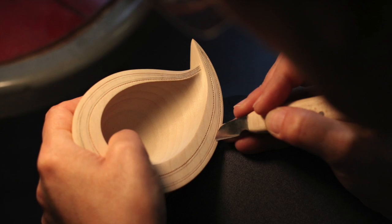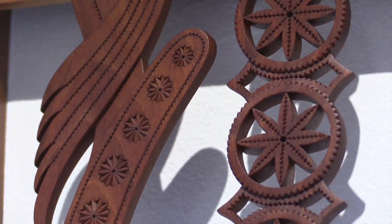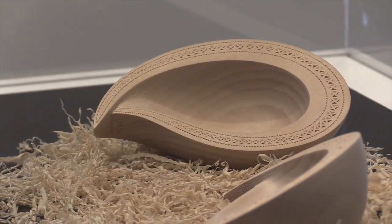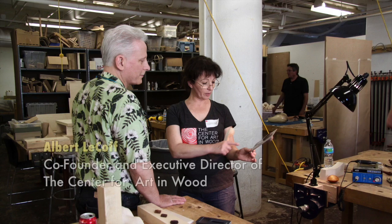Being a carver, not a turner, made Zina wonder if this was all a big mistake. I didn't know that IT is for wood carvers also. I thought that it's just wood turners. So I used to say, and I have my joke, I was a mistake in Albert LeCoff's life. We got to know each other, we became friends, and my life changed because of him.